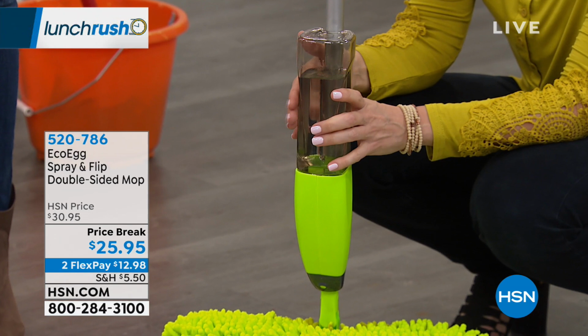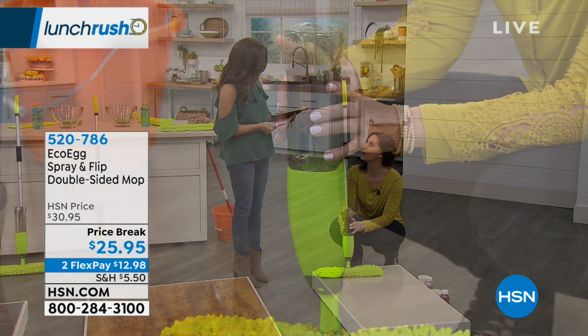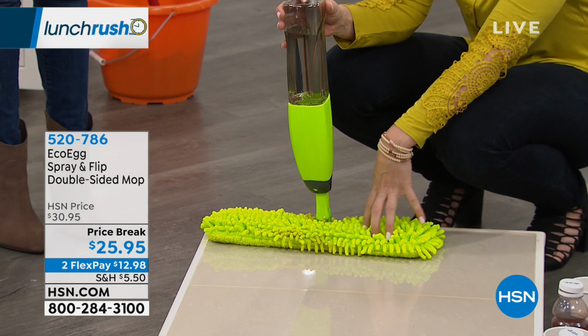You're saving the environment a little by not using those harsh chemicals, and it's better for your floors as well, and your little fur babies, your kids that are playing on the floor. You can just use water because that microfiber is going to power through the dirt and grime for you. But if you like vinegar in water, you can do that, or a cleaning agent.